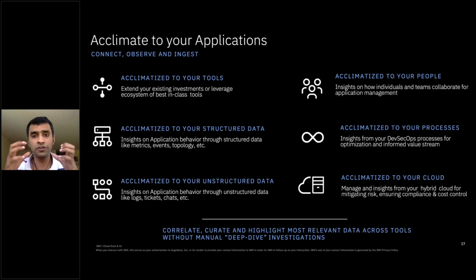We all have a role, and we have a unique way of delivering our processes. How do we do DevSecOps processes? And finally, it has to work with the cloud of your choice, or hybrid cloud of your choice. We need to make sure it's able to correlate and curate all of this data across different data sources without the need for 100 data scientists. All of this may look cool, saying, okay, I could do that, but to do this you need 100 data scientists, which ITOps teams or SRE teams are not going to get. How does a technology partner simplify that for you? That's where IBM stands out.